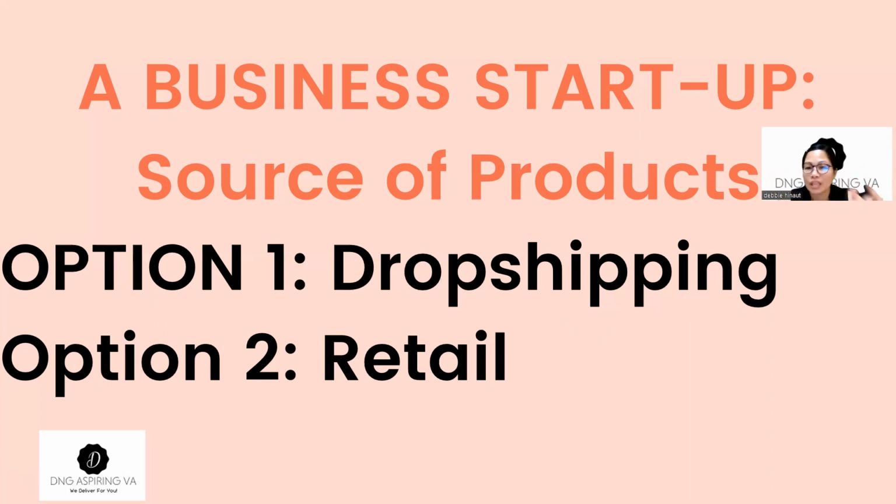Kapag retail naman, you source it your own at small quantity. And difference with the retail and wholesale, yun yung pinagkaiba nila, mas small quantity, and then the manufacturer can accommodate you of that quantity because you'll be selling to a retailer. So halimbawa, kapag ikaw hindi mo siya business, but then you sell it to retailers. So ganun yan. May mga businesses na ganun.